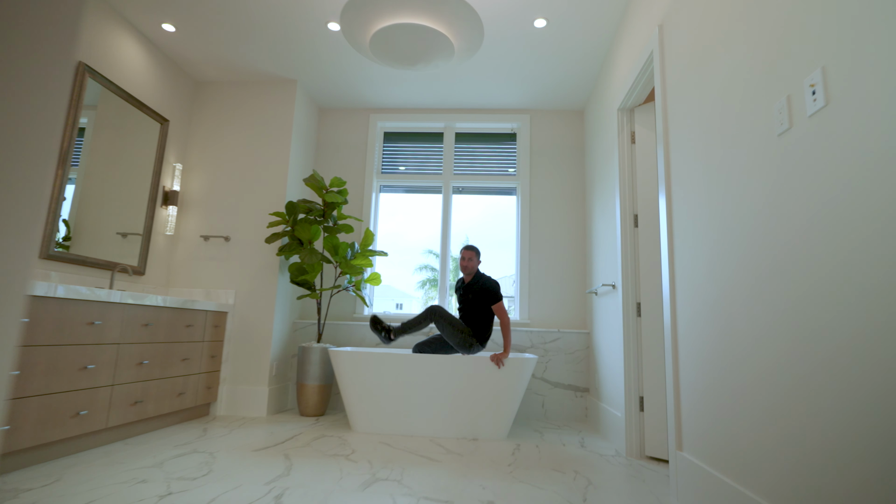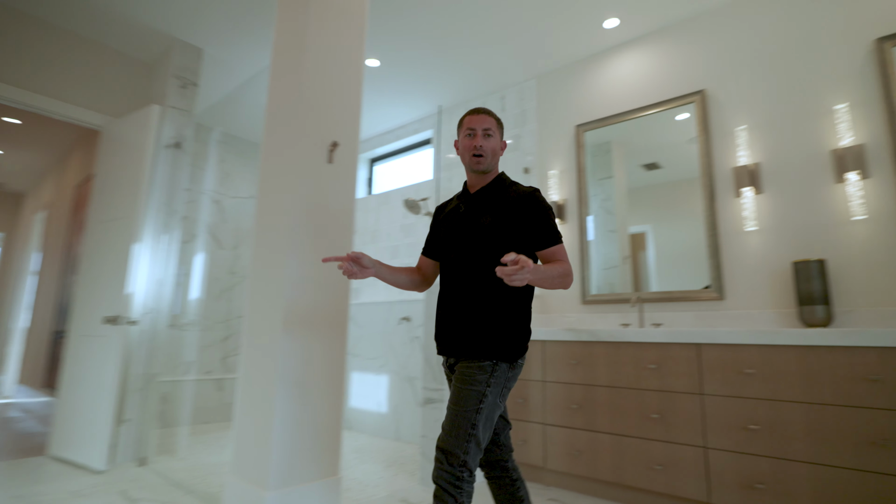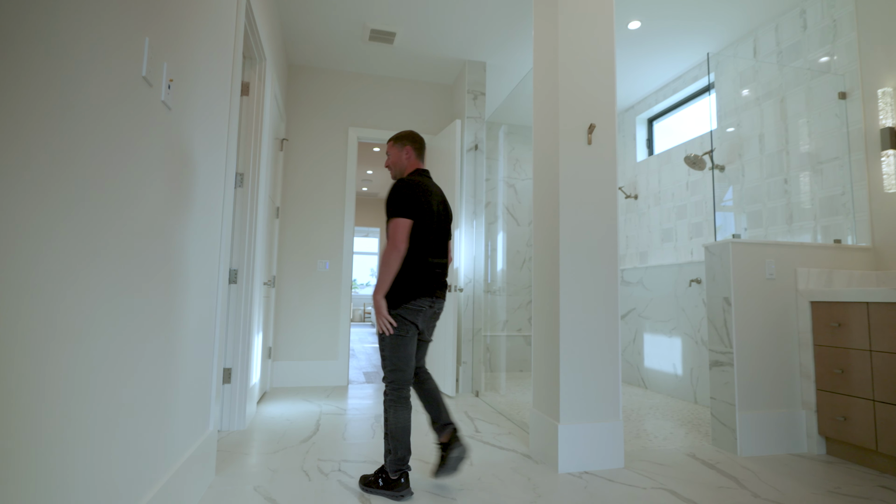Welcome to the master bathroom. This large master bathroom has two large dual sinks, a huge shower for you and all of your friends, two water closets, as well as a linen closet.